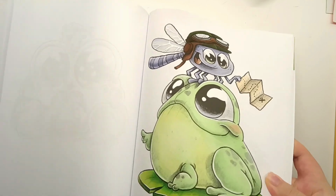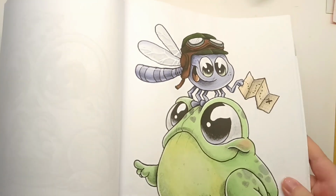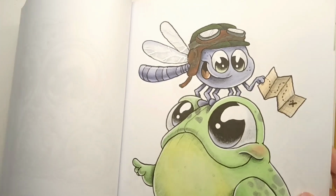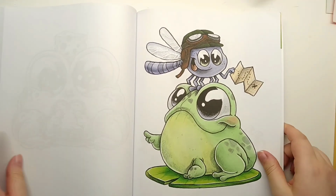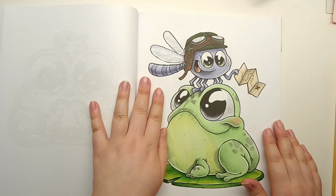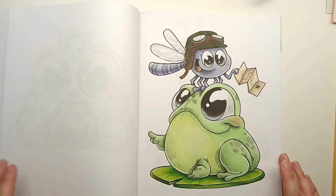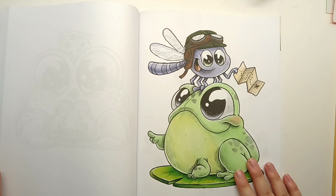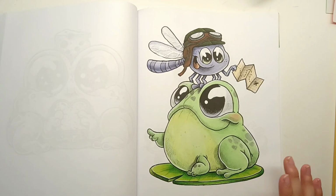And then I added the Spectrum Noir glitter pen on the wings, which you can barely see. This is so frustrating. I need to figure out a better way to show this on camera because it looks really pretty in real life, but it just doesn't seem to be showing up on camera. So that was my first page coloured in this book, and I'm looking forward to colouring more.